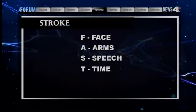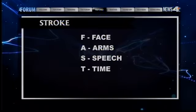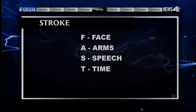The typical ones that we go over are, do you have a facial droop? Do you have any trouble speaking? Do you have difficulties with walking, or does your arm droop? Typically we use the mnemonic FAST. F is face, A is arm, S is speech, usually slurred, and T is time, which is very important. The faster you get it treated, the better. Time is brain, and the information we usually use is you lose 1.9 million brain cells every minute you are not treated successfully for a stroke.